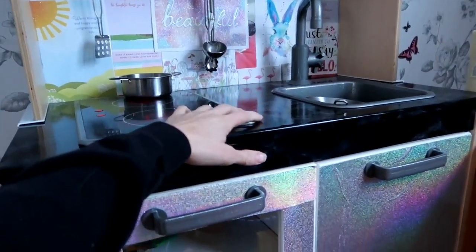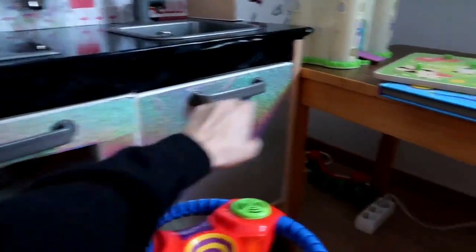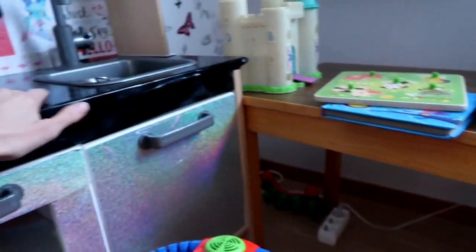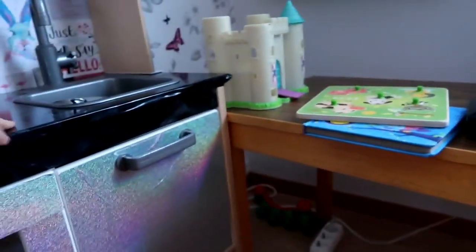So it would be cool to have this white and maybe put something like this on top here or something, so it goes with it. Or something like this on top of it, because my table will most likely be black, so that would be cool too. I don't know. But that's the plans.